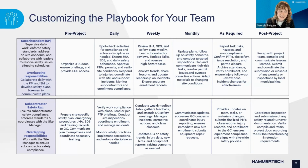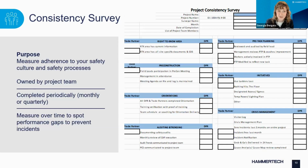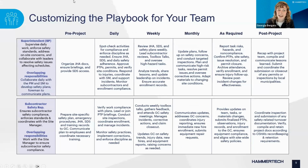So the next step that we're going to talk through is taking this plan. Say you've developed a plan, you've got buy-in for an accountability matrix, and you've realigned roles and responsibilities so that everyone knows what they're doing and has a really good understanding of what's expected of them throughout the project, which is a fantastic position to be in. And that's definitely your first step as a part of this.